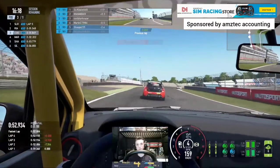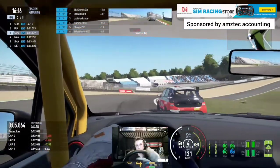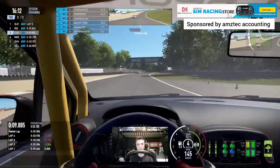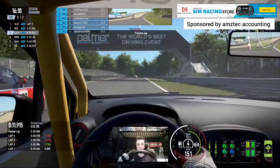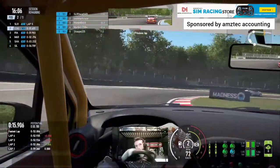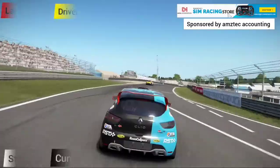So now on lap 5 behind Ryan, Ryan gets a little bit of oversteer there, a bit too much slip angle. We go for the inside into the hairpin. He comes across, very nearly contact. We're able to beat him into the braking zone though, and that's us back into P2.